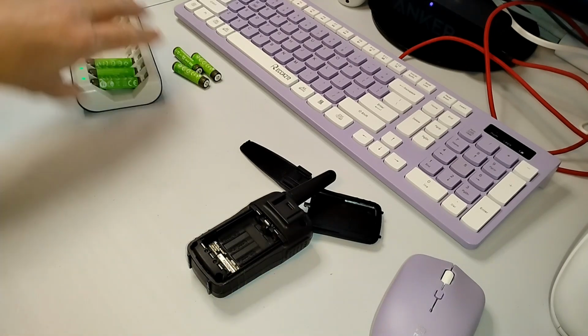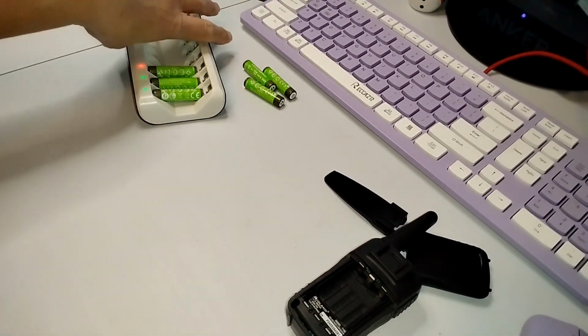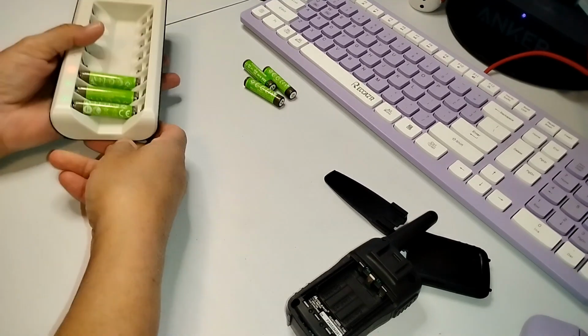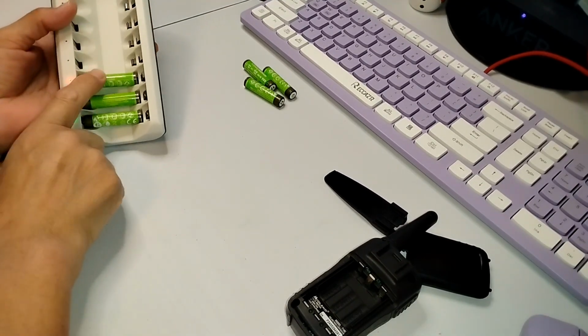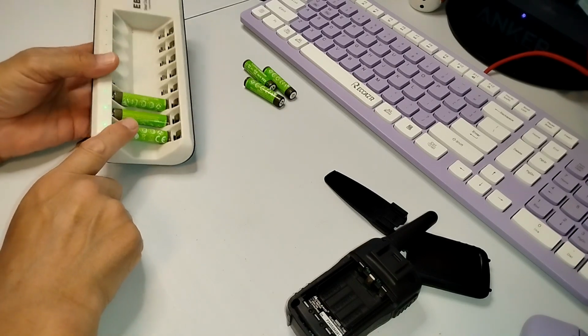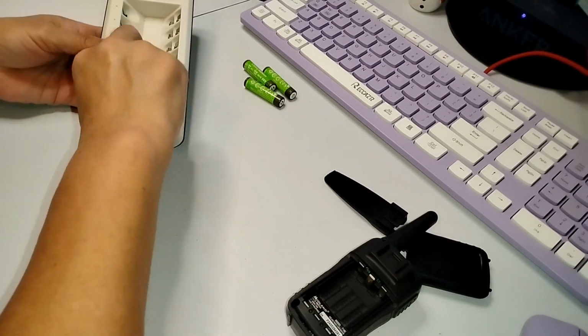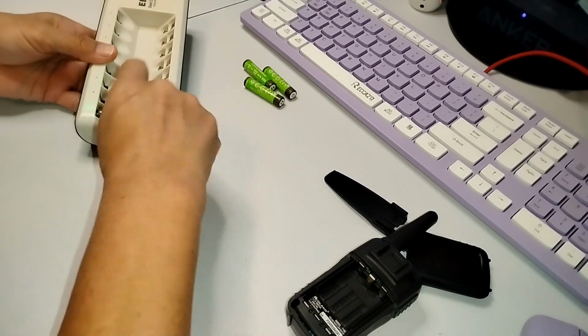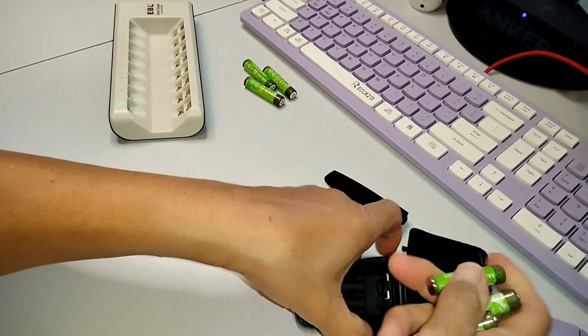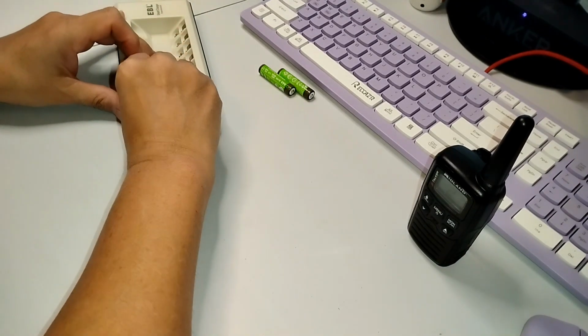So this is, I don't know if you can see it. Let me get you closer. This is the rechargeable station. It takes 1, 2, 3, 4, 5, 6, 8 batteries, and I can recharge AAAs and AAs in here. So these are done charging. Put these in here. Yeah, put these on the charger.